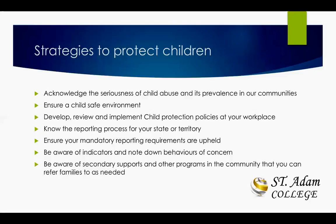Each centre should have a child protection policy in place, and if you haven't seen this, I would suggest that you get a copy of it and have a look at what your centre requires. This should be something that's living and breathing, that all the staff are very aware of and discuss frequently.